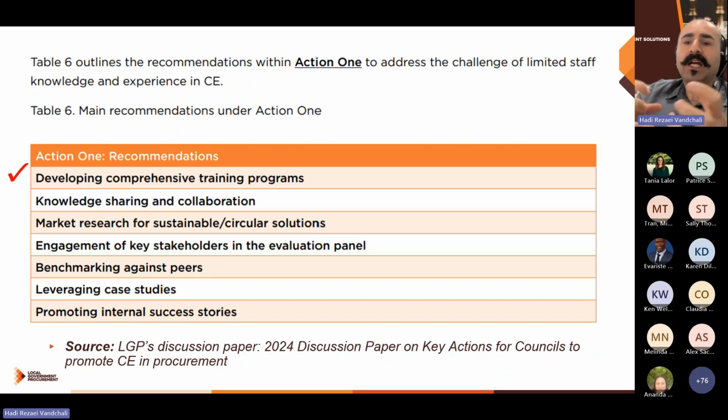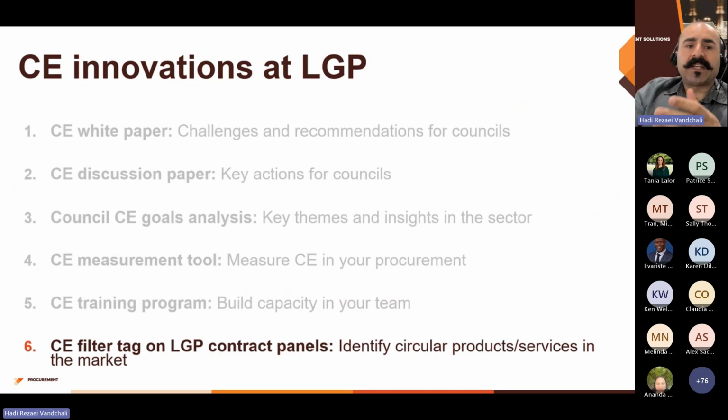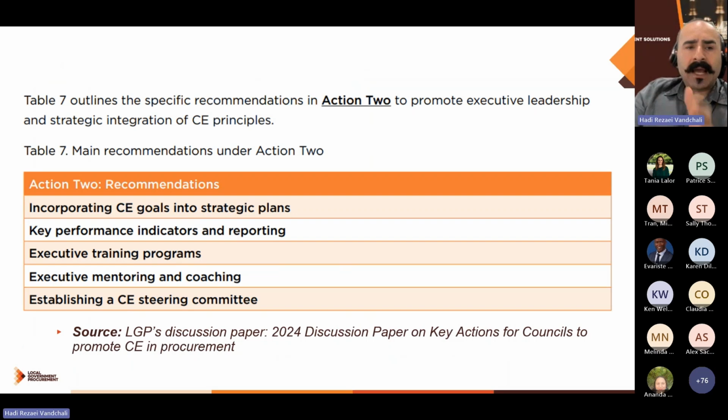This highlights the importance of a proactive approach in identifying which circular products and services are available in the market and which suppliers offer them. LGP's Innovation number 6, which I'm going to talk about again later, is related to this one. Action 2 focuses on gaining stronger support from your leadership team.